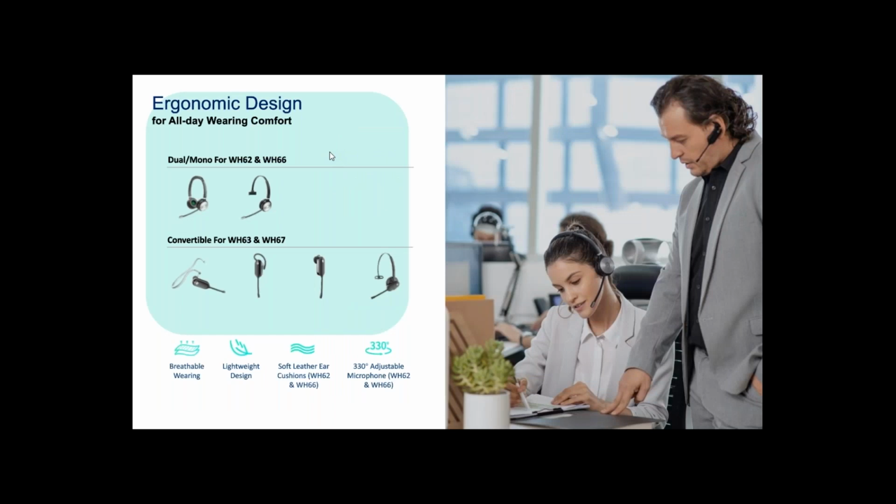Here is a close-up of the headpieces I mentioned. So there is the mono and duo version of the 62 and 66. As you can see, it's just a single headband or double earpiece on a headband. Alternatively, you've got the 63 and 67 variant. So we're just going 1 digit up in the SKU, and this headpiece is convertible.